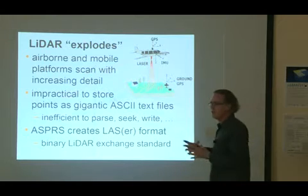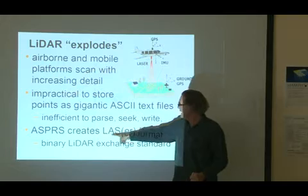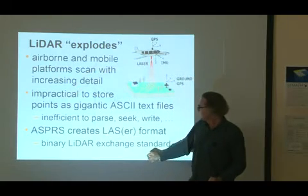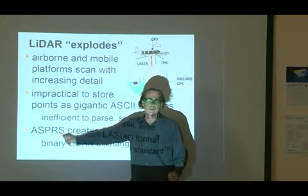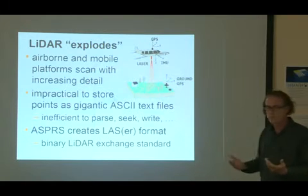But there was a bunch of people from industry. They created the LAS format, and it was then donated to the American Society of Photogrammetry and Remote Sensing, because it was so.